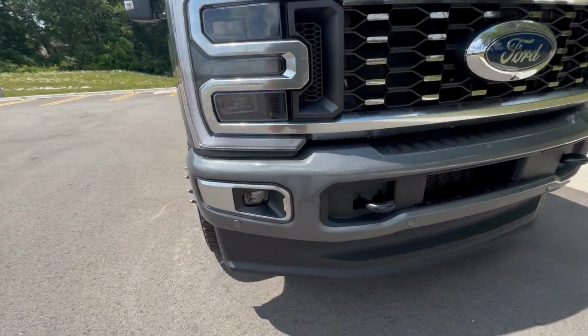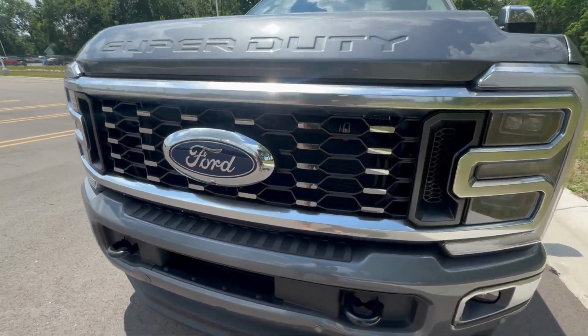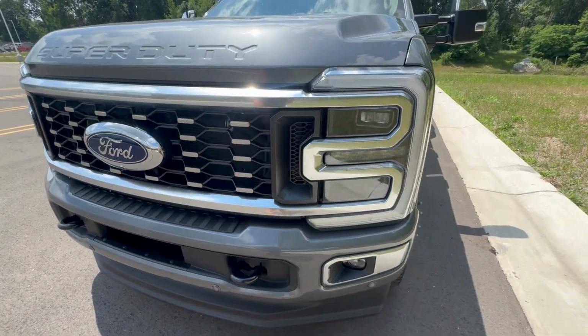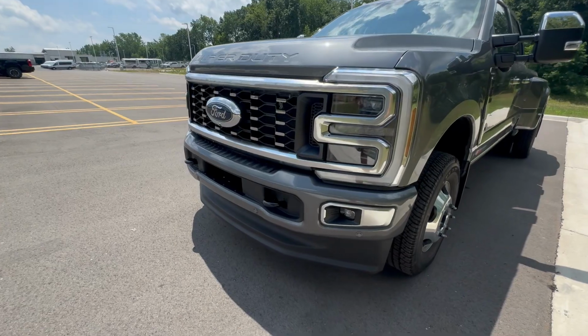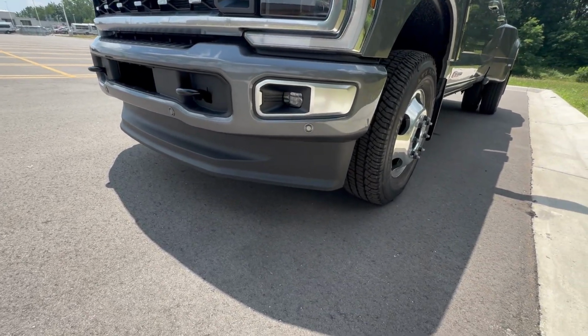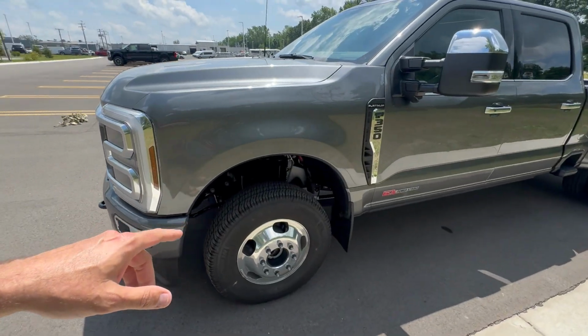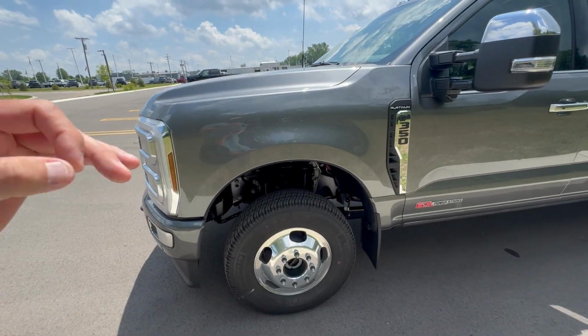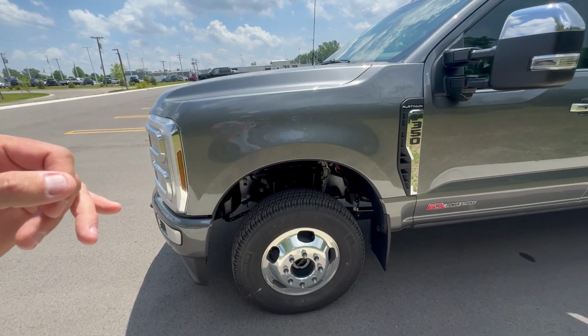You still get the LED fog lights down below, color matched bumper, 360 camera. I see nice big tow hooks. You've got your big chin spoiler to get you some better fuel economy down below, and you've got your sensors for parking. The thing that's nice, these come with the Michelin LTX, and this is a great highway cruising tire. Good, quiet, and decent longevity as well.